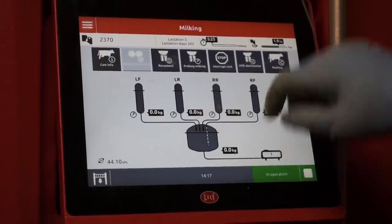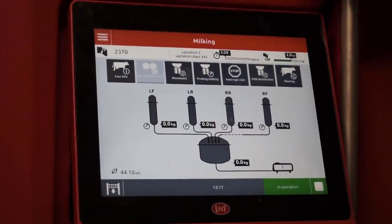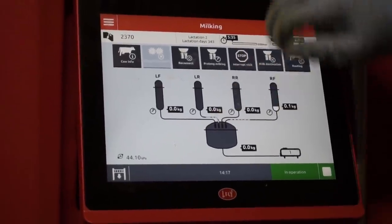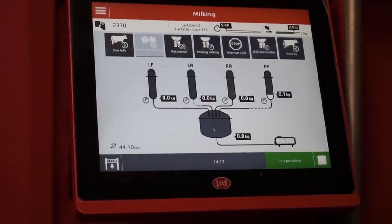Milk is filling in, down a bit on the right front, hasn't let anything down on the other three quarters yet. It's not that long since she was last milked, so we might not have a whole pile. Left rear is going now. Hope she doesn't fool and drain it.